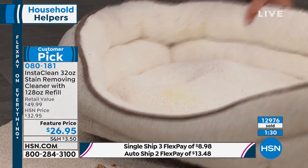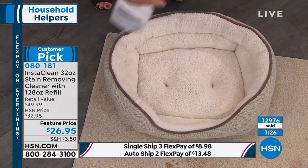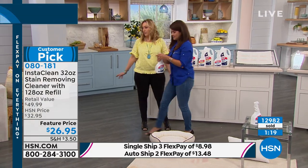Of course, this is the pet bed. Can you use it on microfiber? You can use it anywhere. I really use it everywhere. We're coming up to almost 13,000 sold in this visit. They're very, very popular.